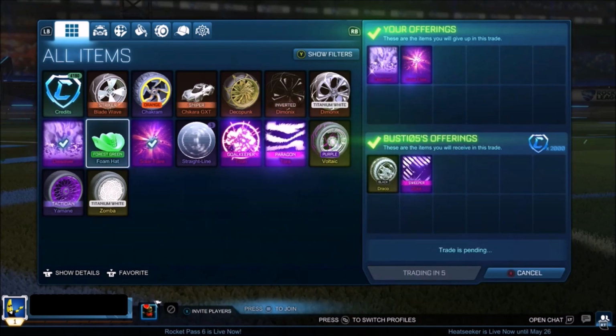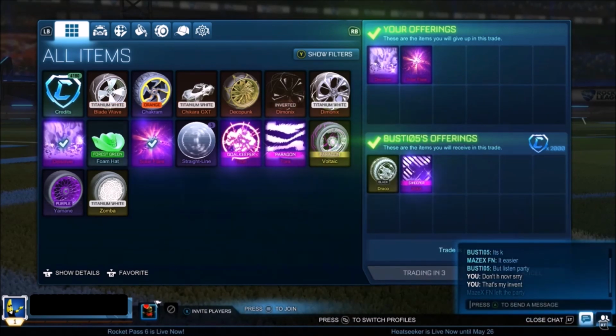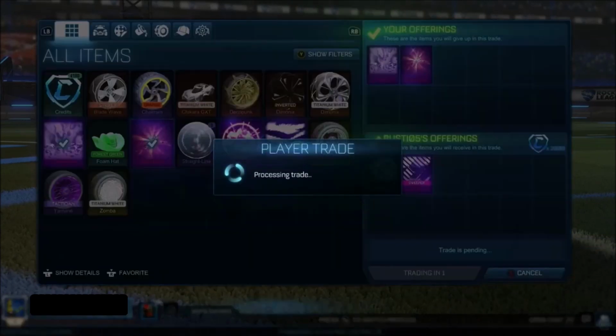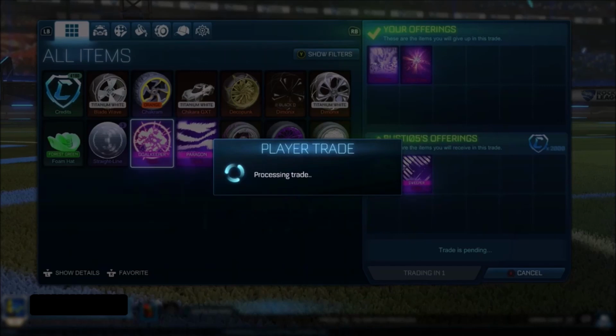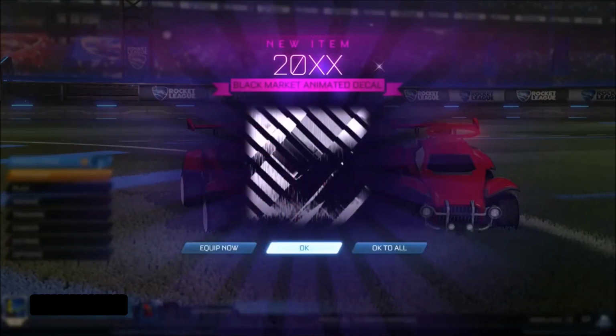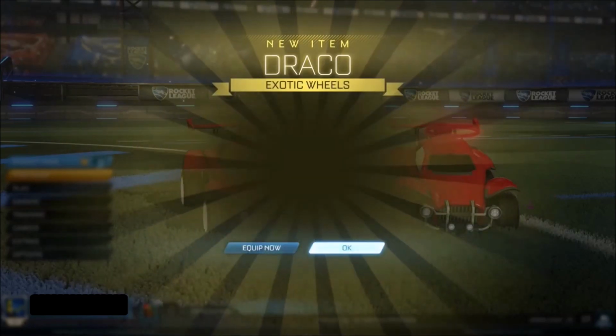For 2,000 credits, that's 1,250 we are paying for this 20XX and black Dracos, which recently went up on the spreadsheet. And that's something I can suggest as well. If you're looking at the spreadsheet right before trades, that is an ideal thing to do, because you can see if anything went up, went down, and yeah, just confirm it's going to be a good trade for you.